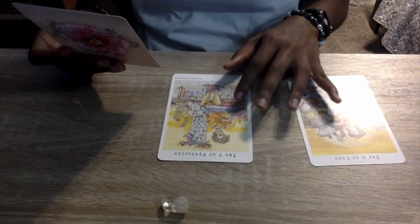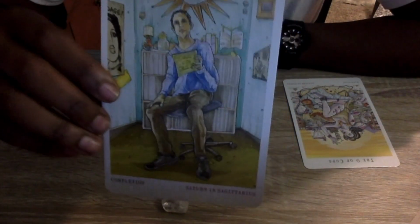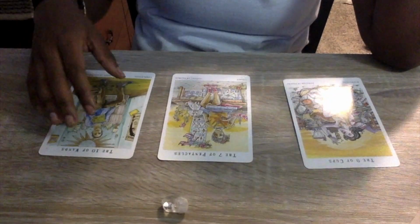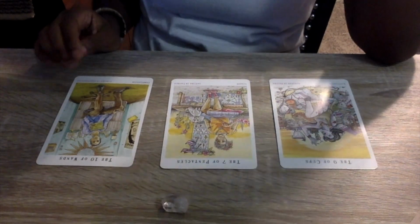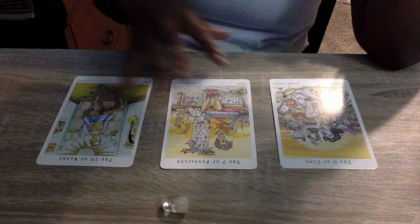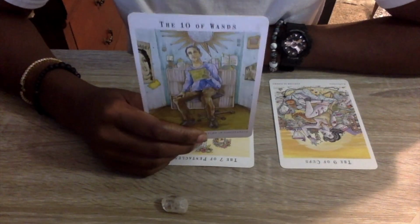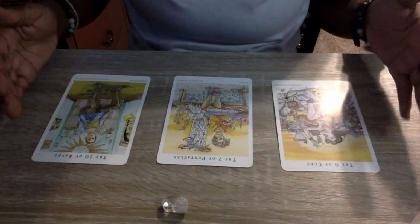The last card is the 10 of Wands, completion. And look at just how everything looks so great. Like, I'm done. I can do whatever I want. This is a very, very stable reading, okay? The last card is Sagittarius energy. This could be anybody's reading right here, okay? But this last card is saying, this whole reading is really saying you are there, okay?